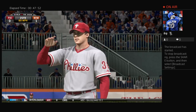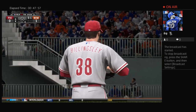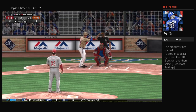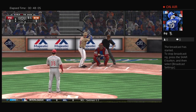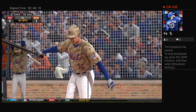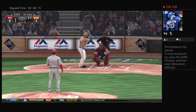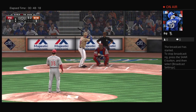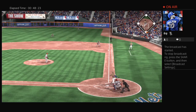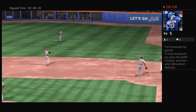And here's a fastball called for strike 1. And they go right after him here as he swings and misses. Strike 2. Not surprisingly here, this is on the ground to the right side. And he's set down, 1 away.